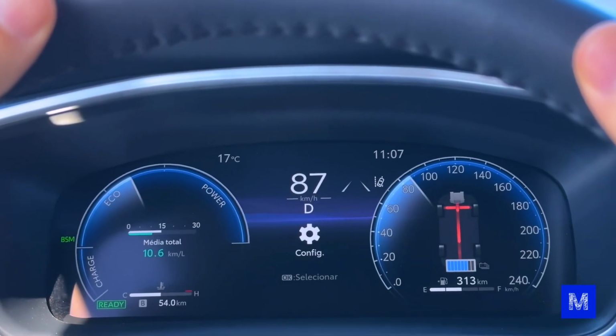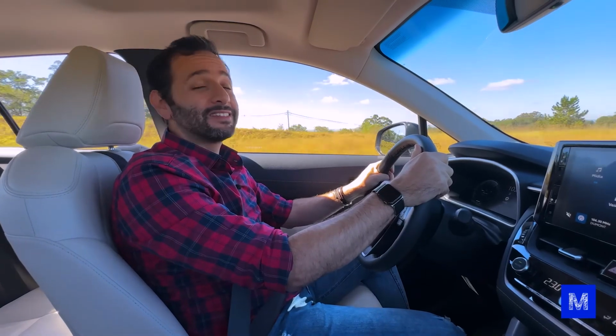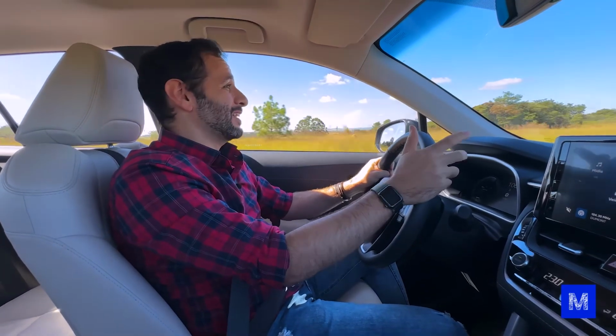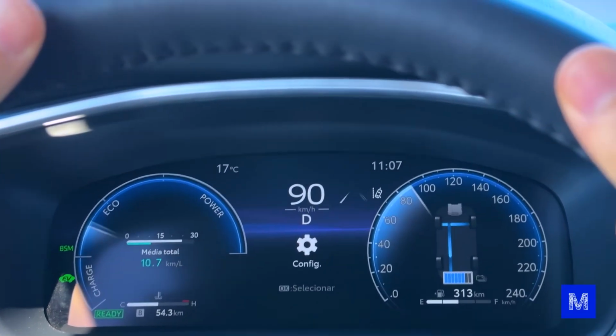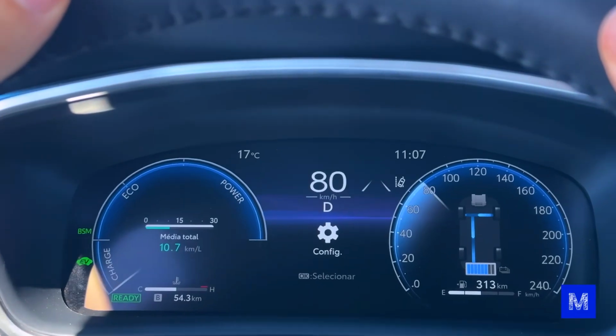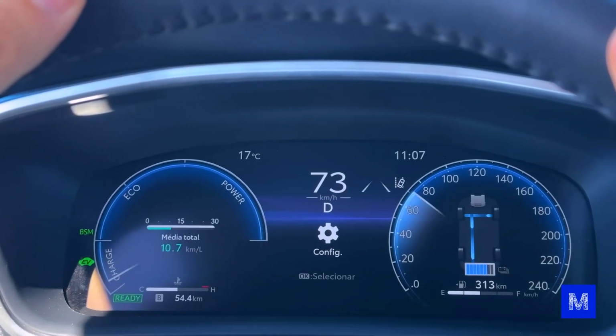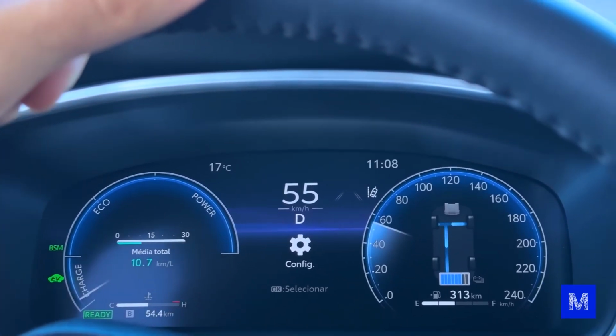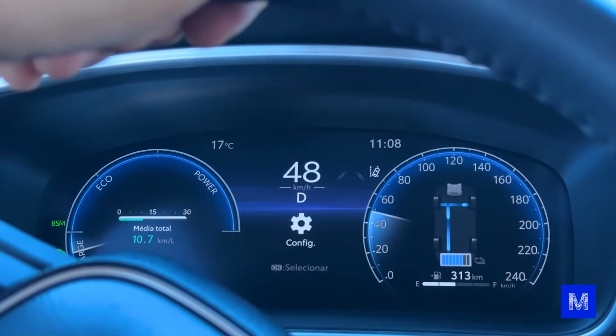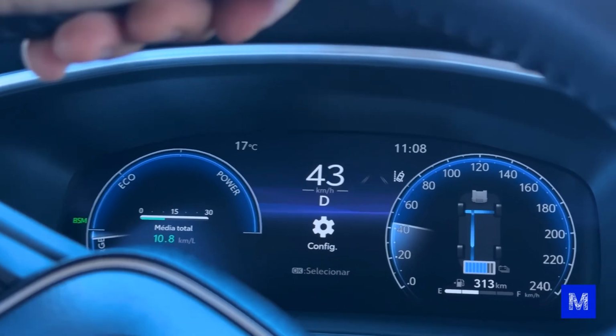The cool thing about the test track is that the maximum speed is 87 miles per hour. It turns blue. This means that the energy is coming from the wheels to the battery. The regenerative brake is being used. So at this moment, the battery is charging. I'm not accelerating. Braking all the time. The energy is going back to the battery.